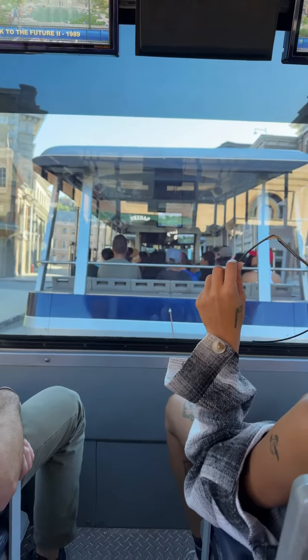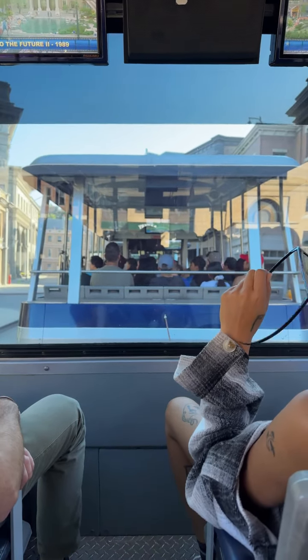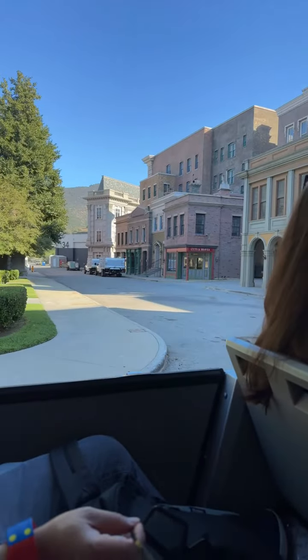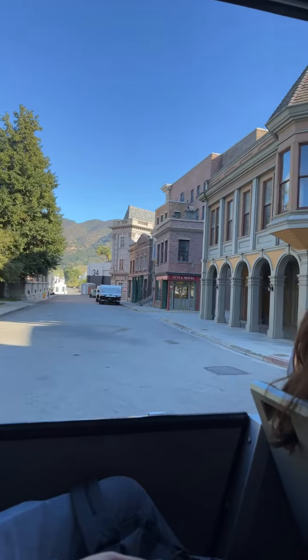So, I mean, it can drastically change depending on the needs of your production. Everything here is customizable. So, while they are permanent structures in many ways, a lot of the details are temporary. So, we are going to go from small town to downtown right now.